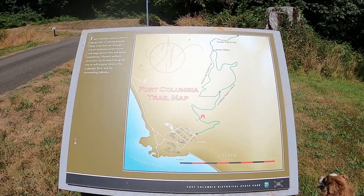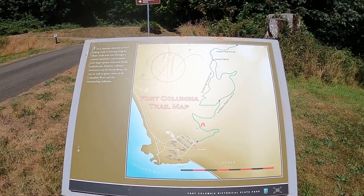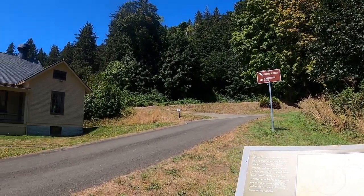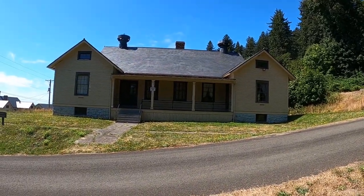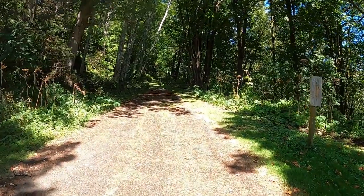Today we came back to explore the hiking trails behind the fort. We will start out on the military road trail and hope to get to the top of the mountain. And it looks like there's another trail that we can connect to make this a loop hike. It doesn't really look like anybody else is on this trail.